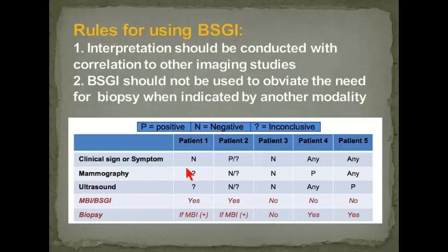That means that what we're really looking at is patients who have clinical signs or symptoms that are either absent, or a positive clinical sign or symptom, bloody nipple discharge, palpable mass, this type of thing, or questionable clinical symptoms. And mammography is either questionable or negative, and ultrasound is either questionable or negative. And in these cases, this is where I think these technologies are really useful. And then you conduct biopsy if the molecular breast imaging is positive.